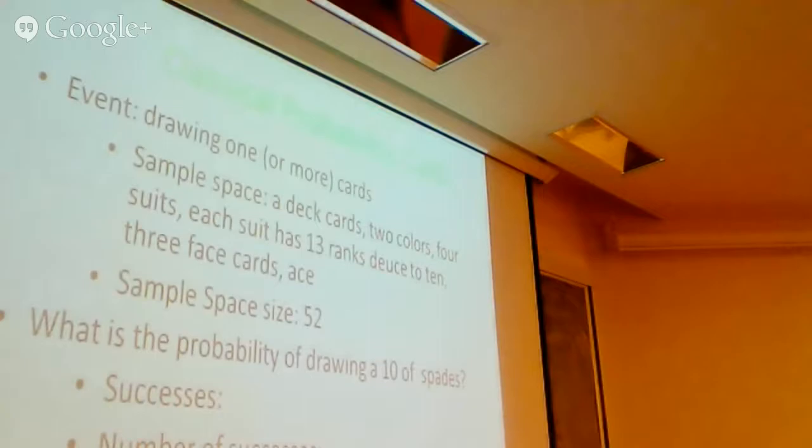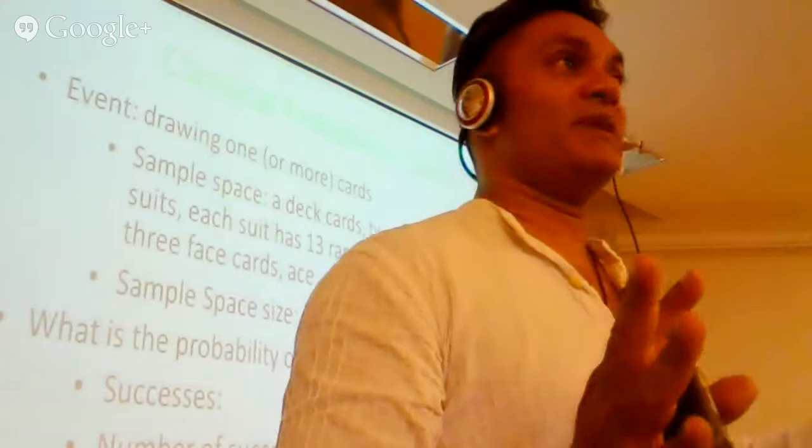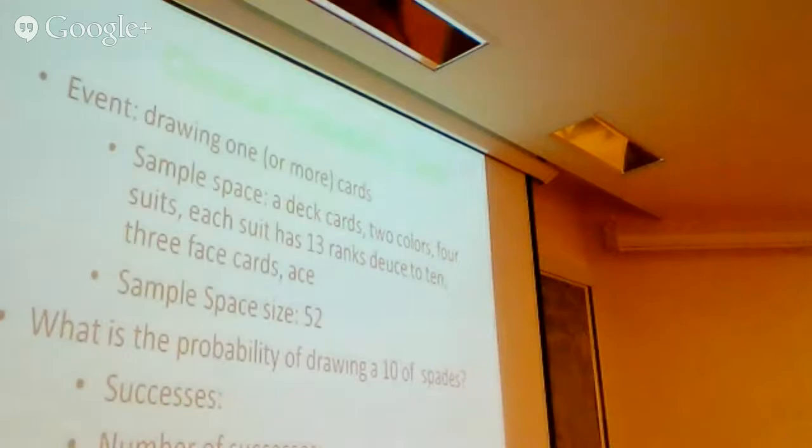Okay, if I'm drawing cards from a deck, the sample space is the deck of cards. There are 2 colors. I can get red or black. There are 4 suits. What are they? Clubs, spades, diamonds, hearts. Each has 13 ranks, aces, deuces, all the way up to kings. Right? So the sample space is actually 52. There are 52 distinct cards in a deck of cards.